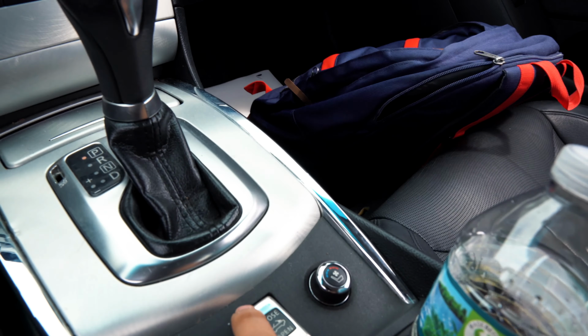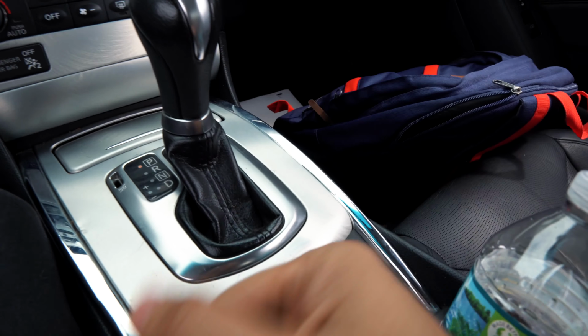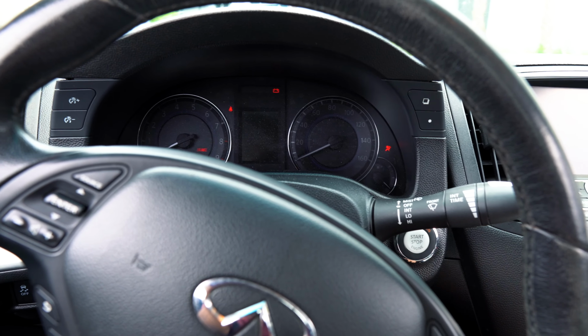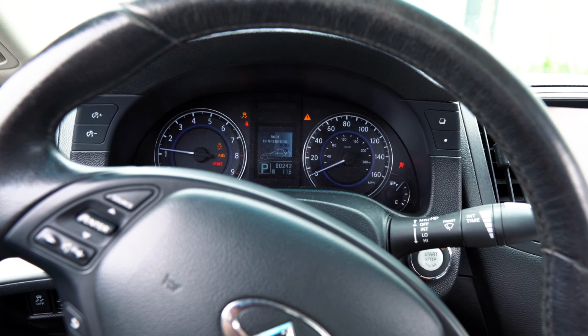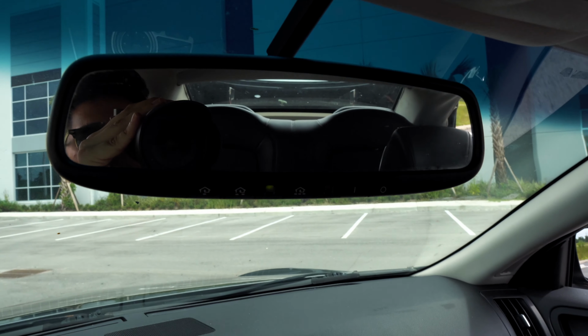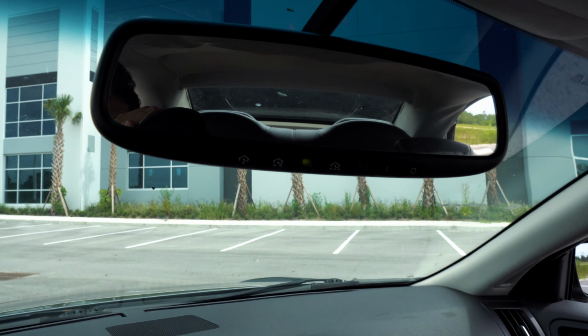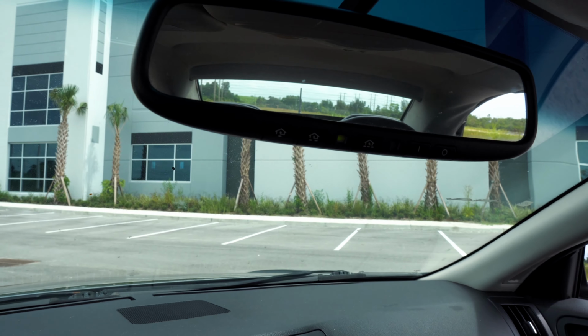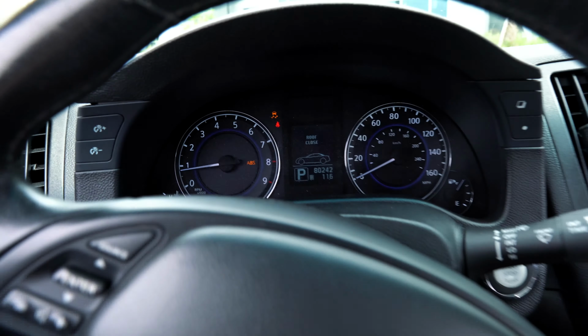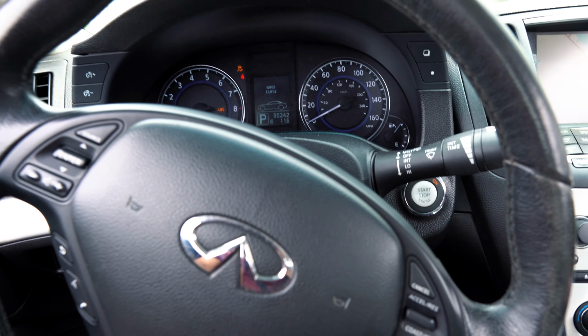nothing happens. So the way to fix this, well, a temporary fix, is I have to shut off the car, turn it back on, and then I have to close it. So then it actually closes. You're gonna see. It tells you that the roof is closed. So I gotta figure out what's going on.